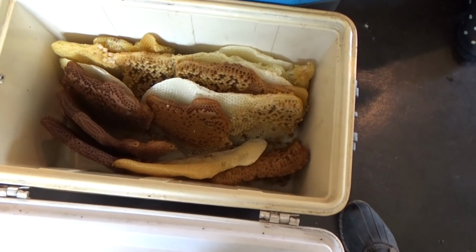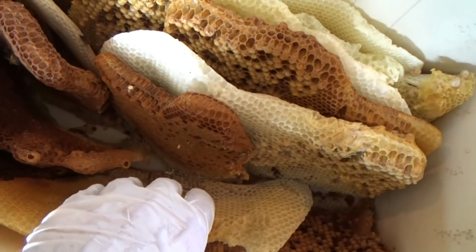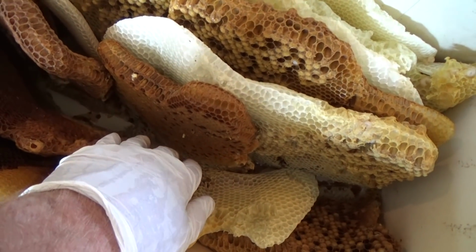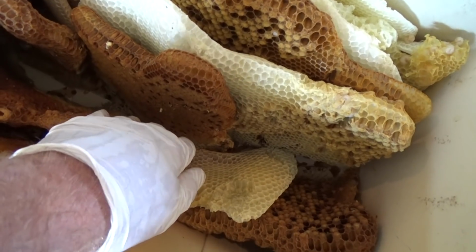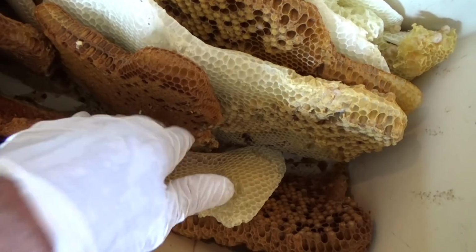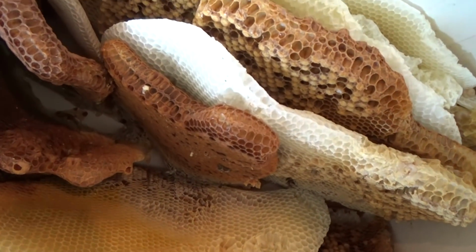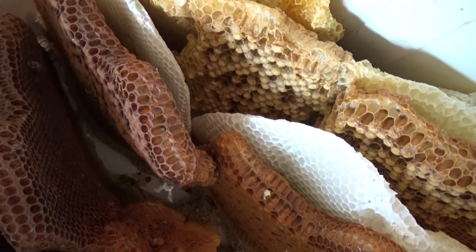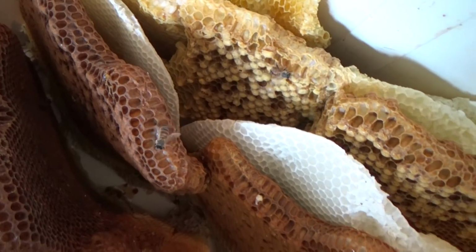And here's all of our comb. What's really interesting about using these ice chests is I can put my hand in here and feel the heat coming off of this brood comb. The ice chest really does retain some of that heat. If the brood isn't capped, more than likely it's going to die, because we have the bees off of it. But the capped brood stays in these ice chests and really does well.